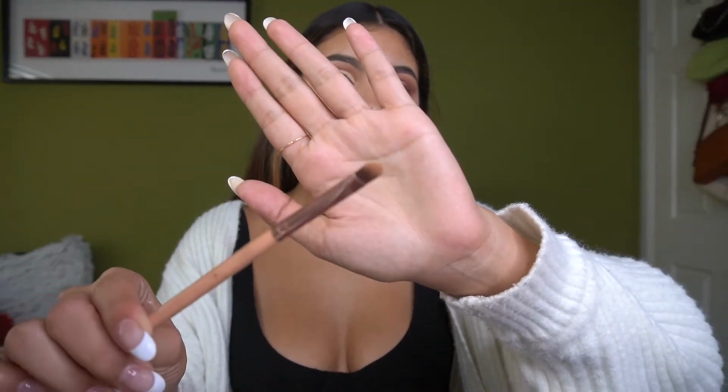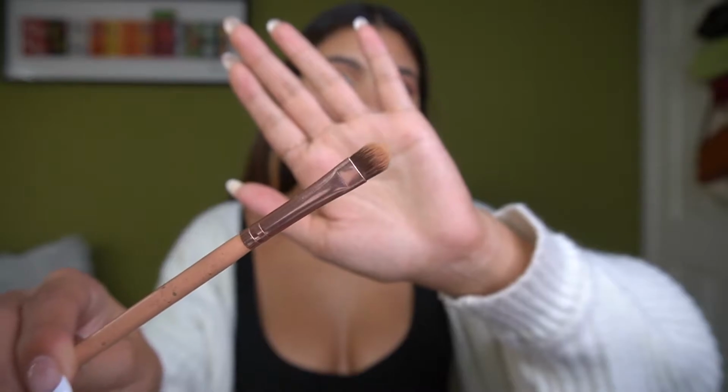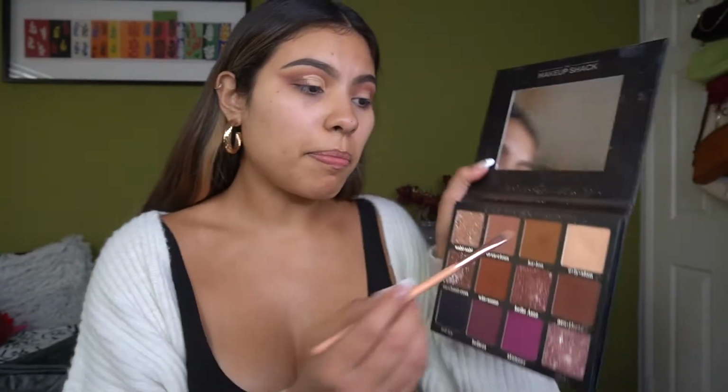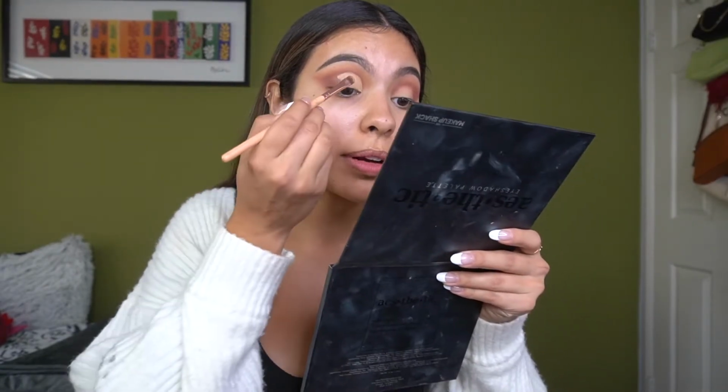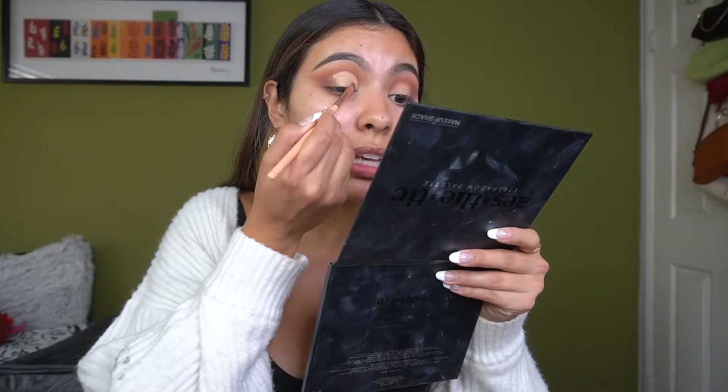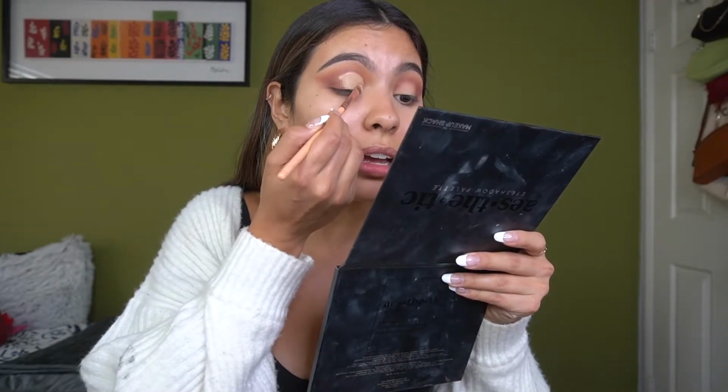So now that that's cut, I kind of like how that looks already. I'm going to go into more of a dense brush, one like this, really small and dense, where I can get the details. I'm going to go back into this color right here and pat that all over what we just concealed so that it doesn't crease and it'll just brighten up the eye.